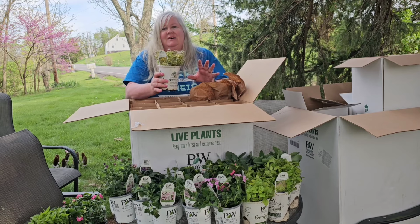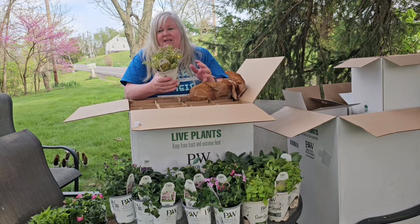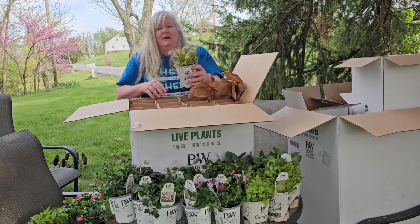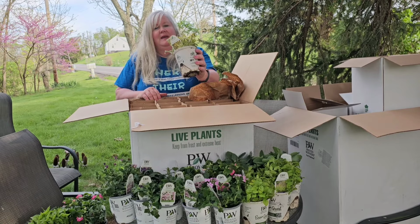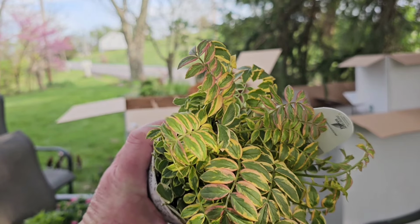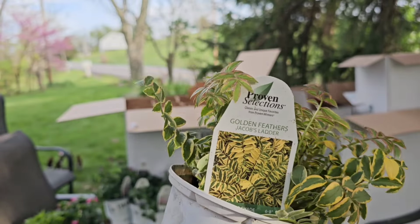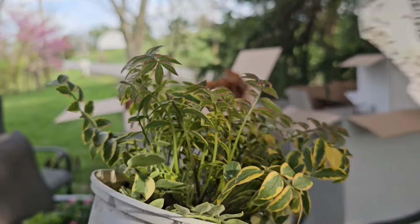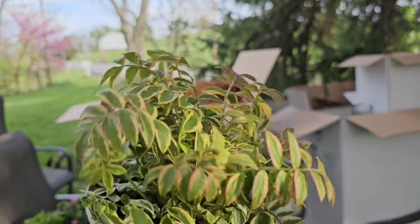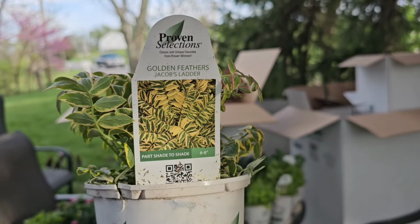I have a lot of shady spots in my yard, so I'm trying to get more shade plants that have interesting variegated leaves, or just kind of something interesting. So I really like the yellow and white stripes, and then there's a hint of pink. Up close, you can see the variegated leaves. Some are white tipped, some are yellow, and some even have that hint of pink. And there's the tag, part shade to shade, zones 5 through 9, and I'm a zone 6, so this should be perfect. And I'm probably going to plant it right here underneath this big catalpa.